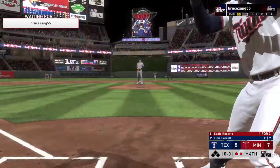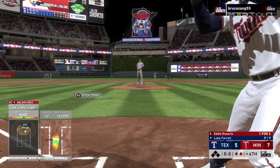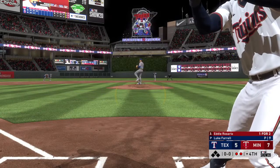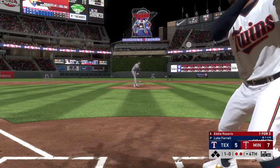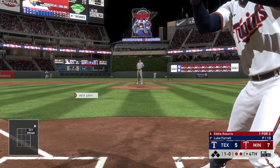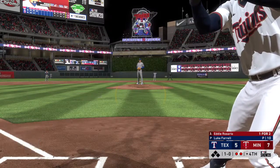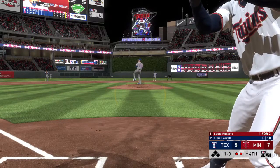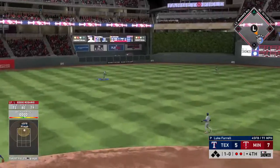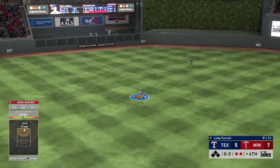Into the box, Eddie Rosario. He'll try to follow up the double in his last at-bat with another big hit right here. Well, he got a good pitch to hit last time up. Looked for it up in the zone and didn't miss it. Those are the pitches you only get maybe once an AB, maybe once a game, maybe once a week. So he certainly capitalized on it last time. Line hard to center field. Dickerson is there, and he'll make the catch to retire.